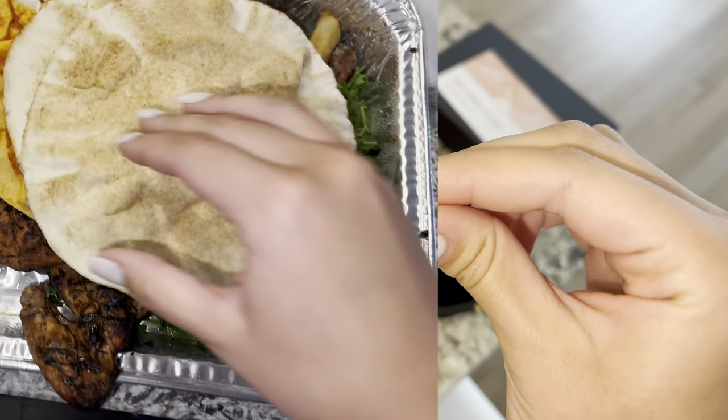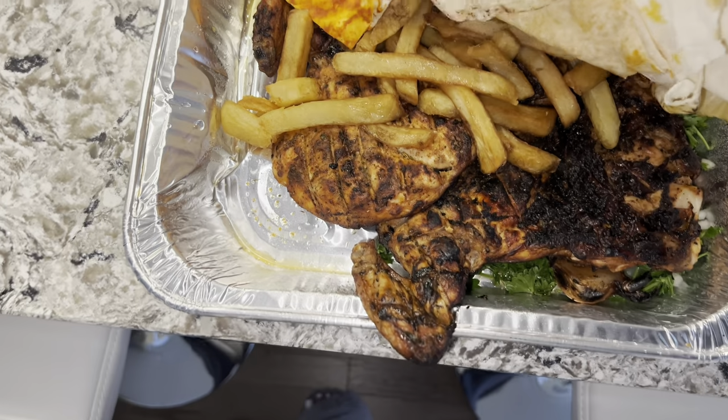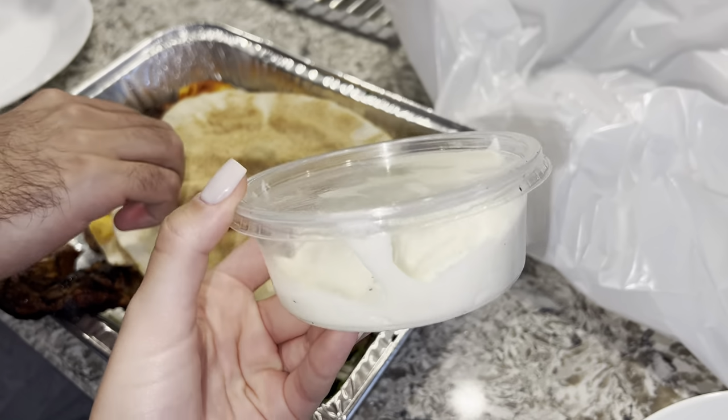But yeah, I went to go visit Tylee afterwards and I gave her the earrings and she was so happy. And then on our way back, we got some dinner. So this is the dinner that we picked up. We got charcoal chicken and it was so, so good.